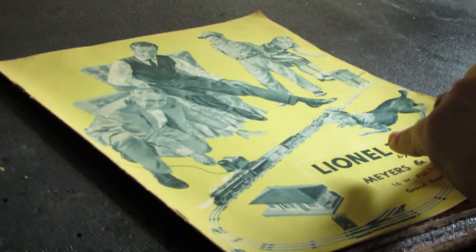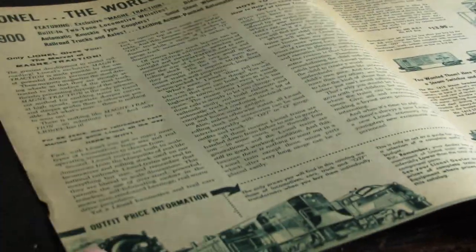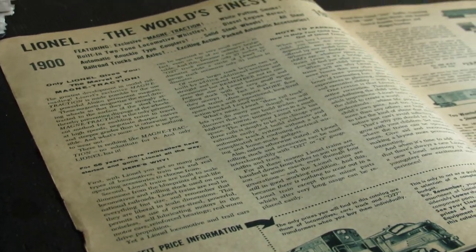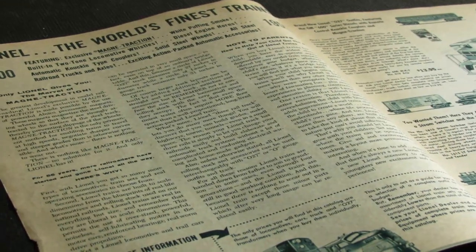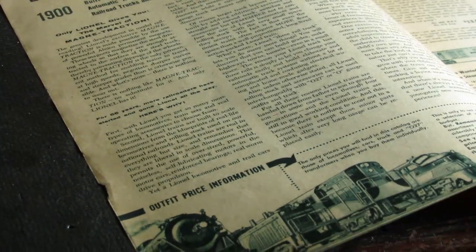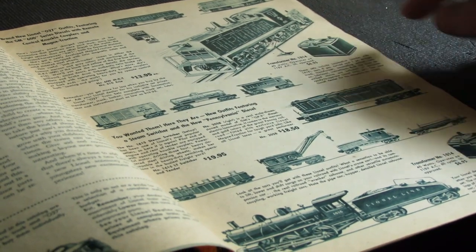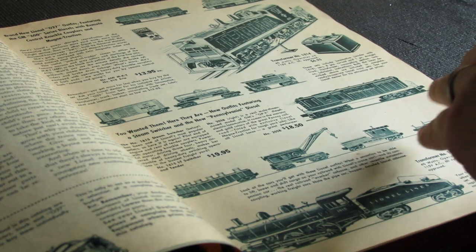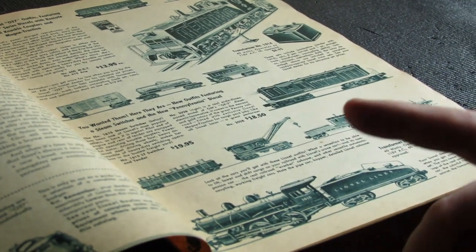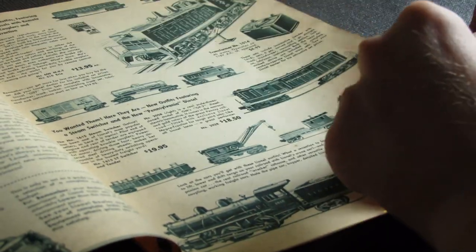There you go. So this is made of pulp paper, that's why it's got an orange tint to it. Anyways, it's 1900 to 1955, the world's finest trains. It's got a couple of mailing addresses and stuff. And here's a couple engines as well. This is a 610. There's a switcher down there. It just starts out with the cheapest stuff, so the trans one would have been $6.95. And different things like that.